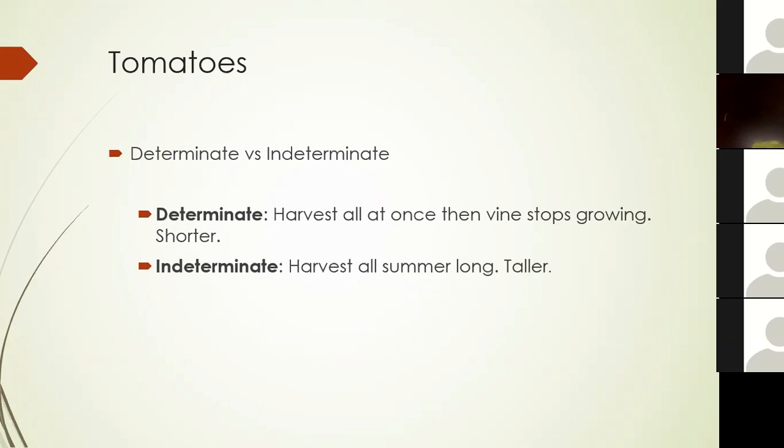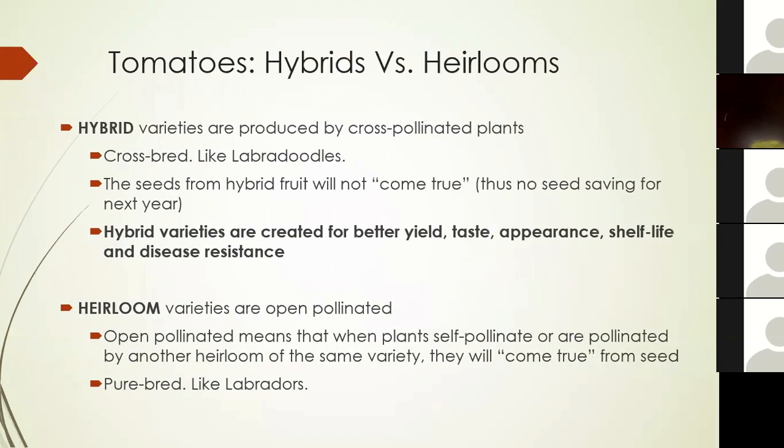The other thing to say about determinate and indeterminate, you're going to have much more work staking the indeterminate plants. They grow all summer long, so they are really, really, really long. You're going to have to deal with that. The determinates are a little bit neater.